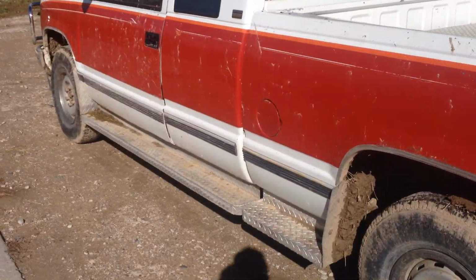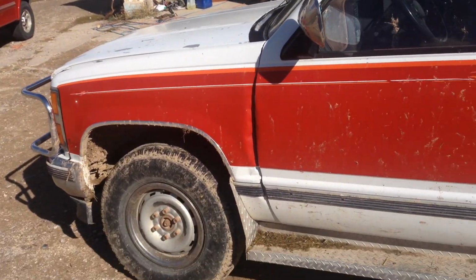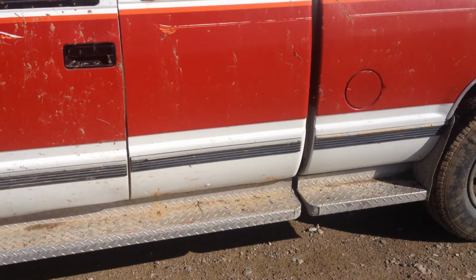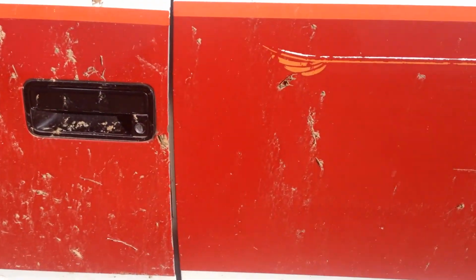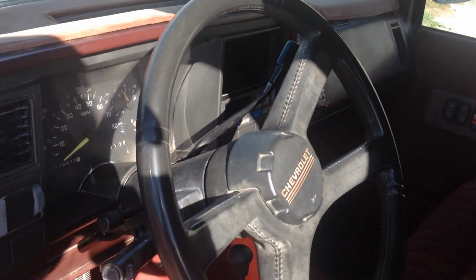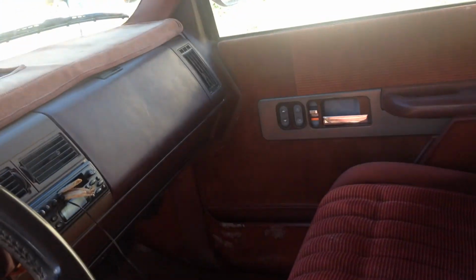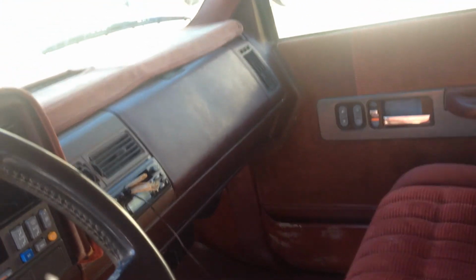Not a bad little truck, or not a bad old truck, but four-wheel drive works in it. It's pretty clean in here. Don't mind the sticks in the radio, it's to hold the tape down. Clean back seat. Cleaned everything yesterday. It was really dirty.